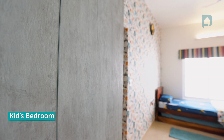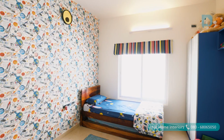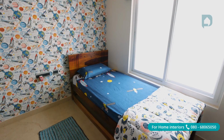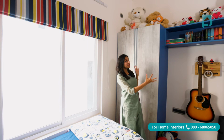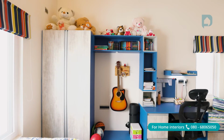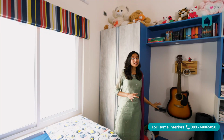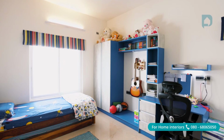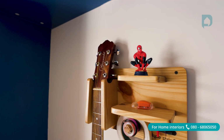This vibrant room I'm in belongs to the 12-year-old son Vatsal. To make sure that he has lots of space around to move, we've given a single cot along with a trundle bed below for those sleepover nights. This entire space has been fully customized to Vatsal's needs with a large storage space here and a bookshelf on the other side. Below this, we have a nice deck. This is great for him to store all his sports equipment like his bat, balls, and also his guitar can be hung on the wall.